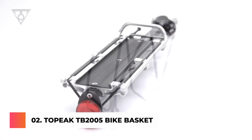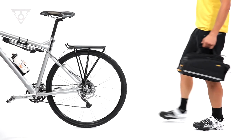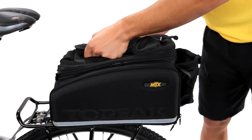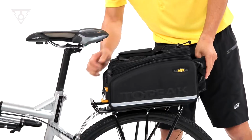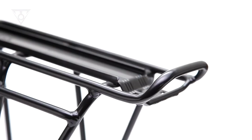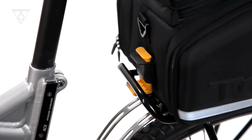QuickTrack is an incredibly simple attachment system that allows our trunk bags to mount securely to our MTX racks. Simply slide your trunk bag forward on the rack's top track until it locks in place. Push the release button and your trunk bag slides off the track and goes with you. The QuickTrack system makes mounting or removing our trunk bags fast and easy. Just slide, click, and go.